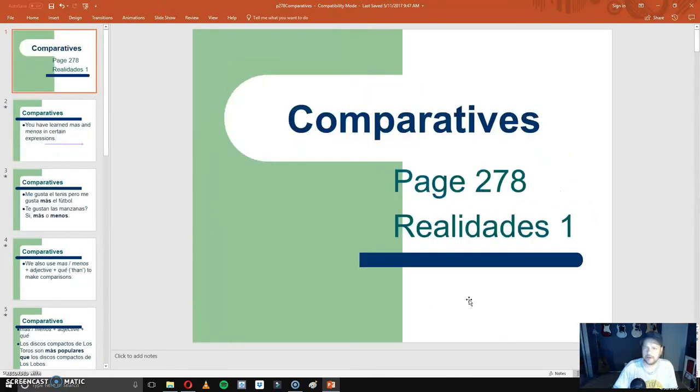So that's a look at comparatives, everyone. Once again, page 278 in your book. You can read that part of your book on your own.